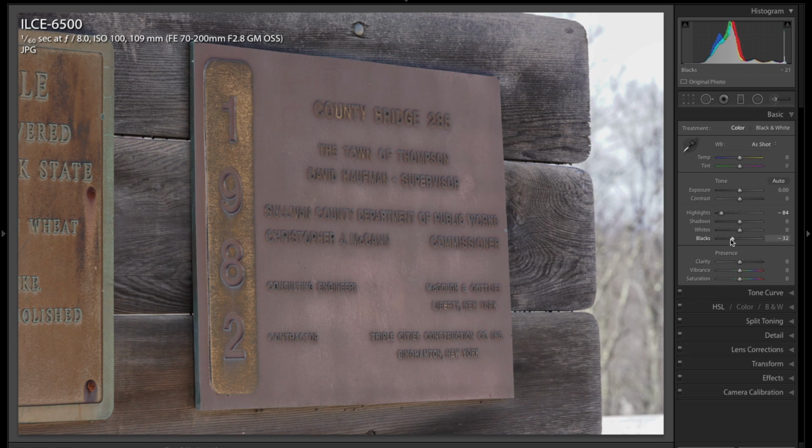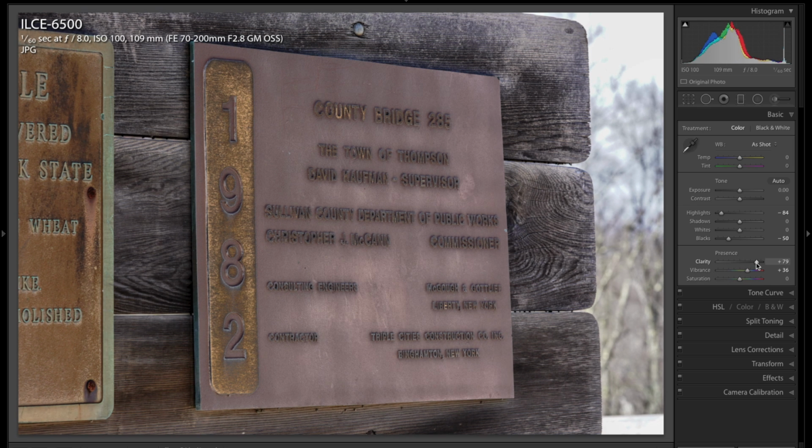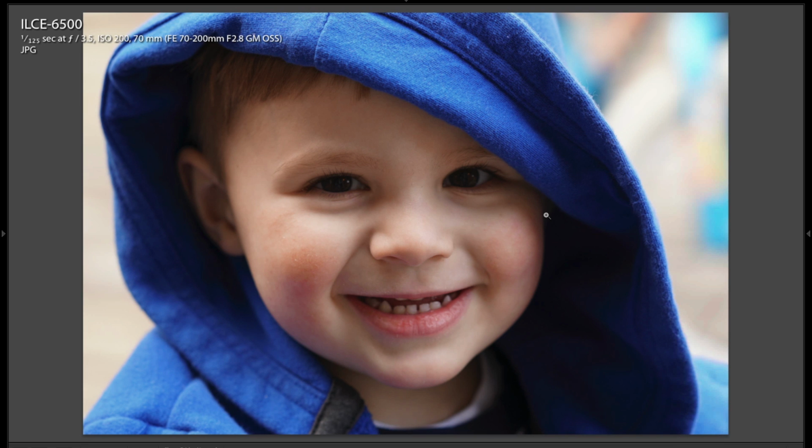If I drag the blacks down, get a little more clarity there, and I could drag the vibrance up. I could also drag the clarity up, see that, get a little more punch. So you can edit your JPEG files quite a bit and get noticeably better results just by playing around. So I just wanted to make you guys aware of that in case you weren't. So RAW and JPEG you can edit in Lightroom.